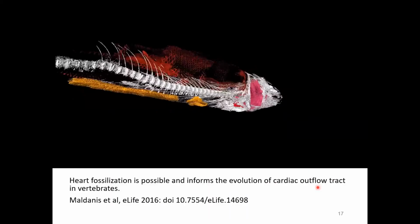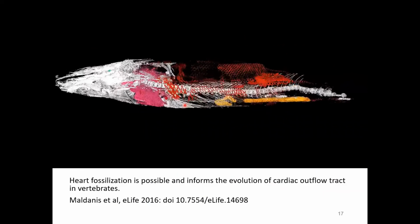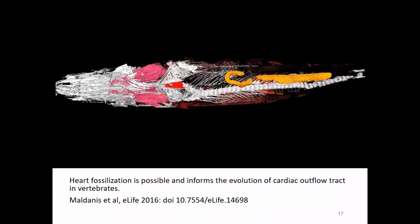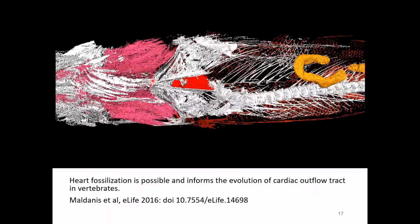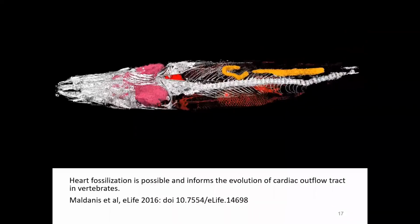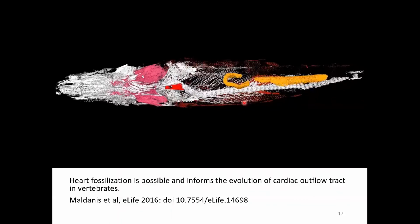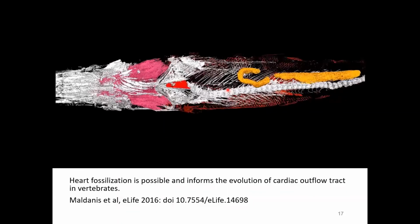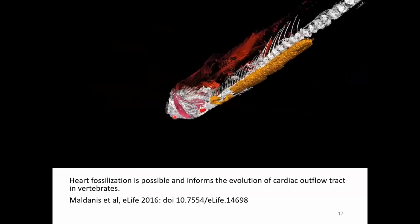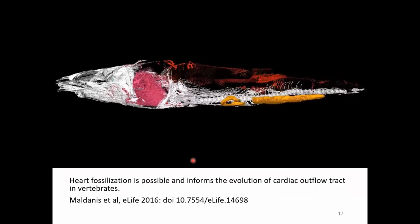And this is the tomography that was produced. Here is the result of the tomography and the post-treatment, which we call segmentation, where we can highlight the heart, which is present here, and which is the oldest heart that even had the valves preserved inside of it. But we can see the bones, the gills, the digestive tract, and all the other parts of the fish that could be studied. This was published in 2016.